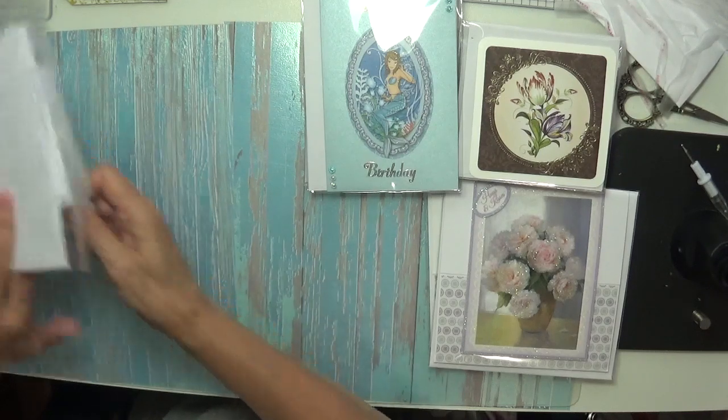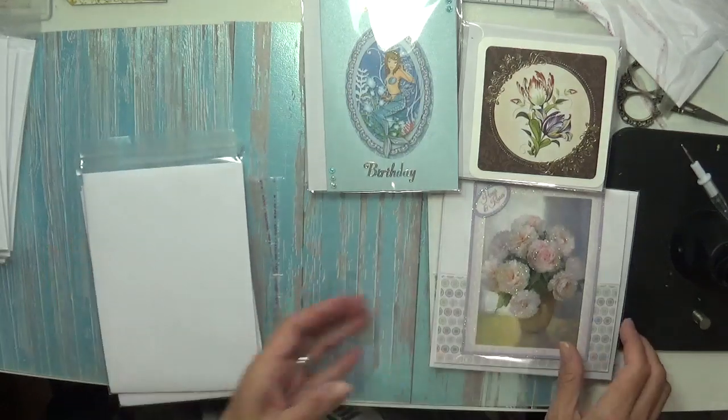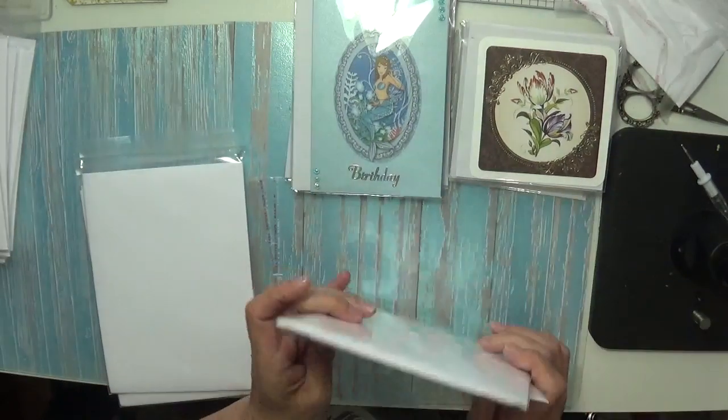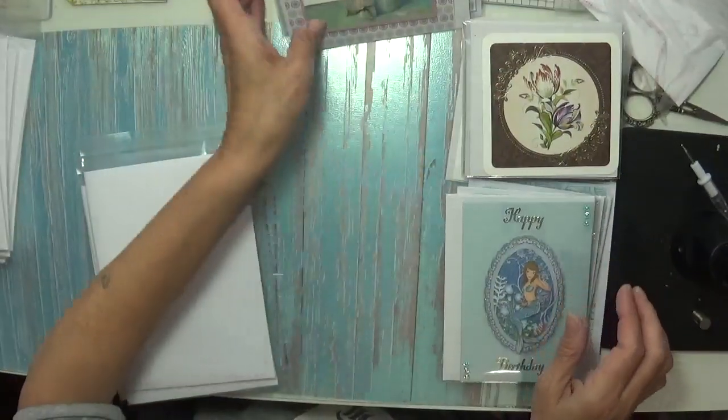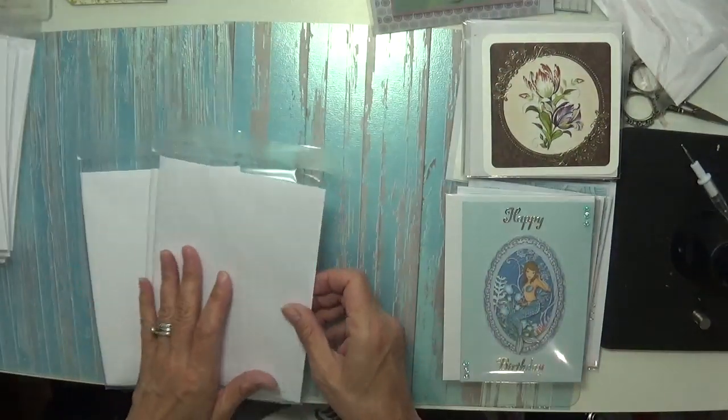1, 2, 3, 4, 5. Fetch these across. I am going to pop them, absolute beautiful cards. I'm just going to stand them up here. I'm going to pop them there. Let's have a look.